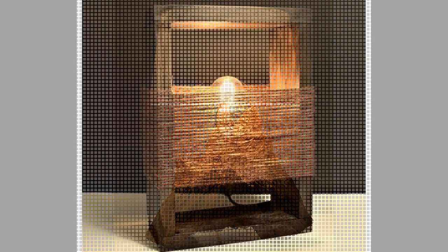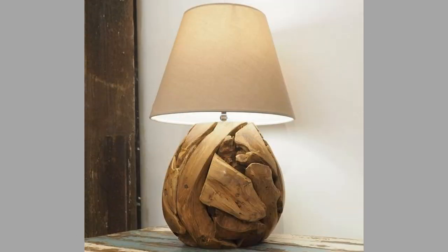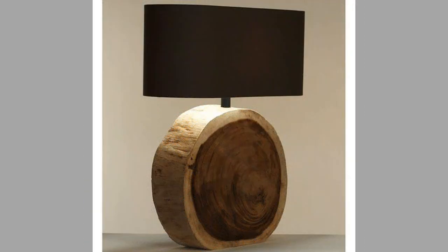Wooden crates also make great lamps. They are another great source of materials for DIY projects. You can find wooden crates at many thrift stores or online. Simply cut the crate down to size and add a lamp socket and a shade. You can also paint or stain the crate to match your decor.